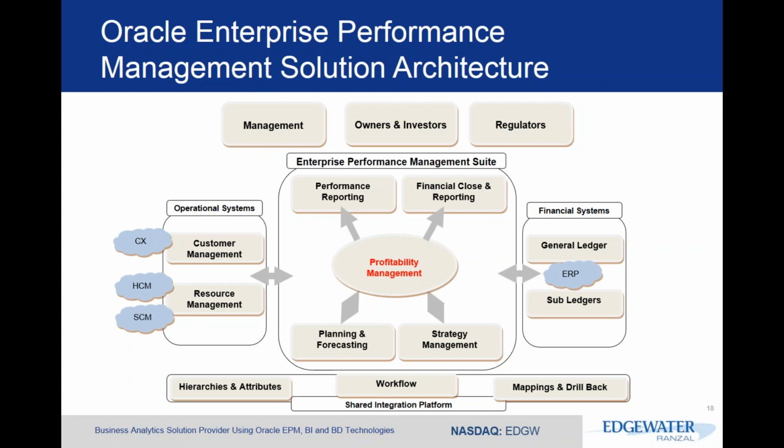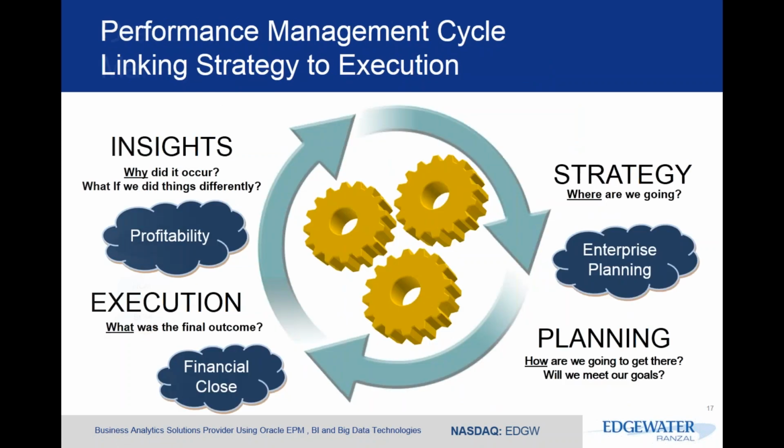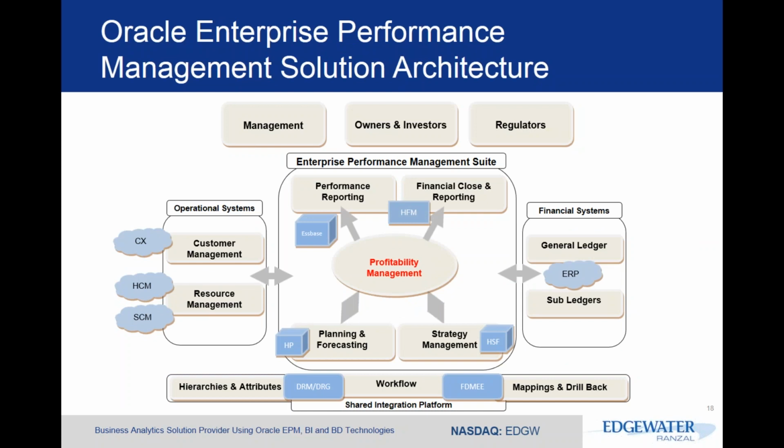So, historically with performance management, we effectively saw on-premise tools supporting a number of these capabilities: Hyperion Planning for budgeting and forecasting, Strategic Finance for strategy management, Hyperion F-Space for performance reporting, and HFM for financial close and reporting. And again, back in 2007, recognizing the need, Oracle introduced the on-premise Hyperion Profitability and Cost Management product, which was a purpose-built application that satisfied this particular use case, but was also tightly coupled with the rest of the performance management system.